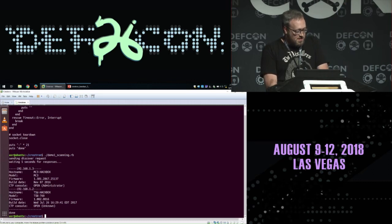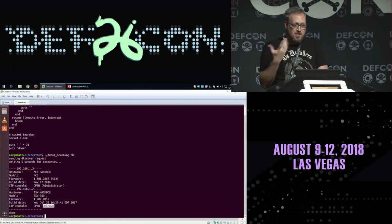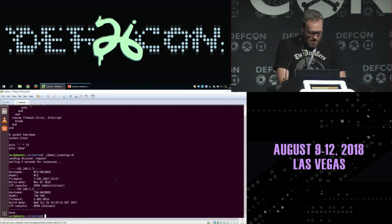And then on 192.168.1.2, that's a TSW, again, firmware, and the CTP console is open, but you'll notice it says unknown. And if you look at the binary that handles this, you can see it's doing one check for one value, and if that check returns false, then it defaults to unknown. So I guess that just doesn't work on the Android Linux platform. I'm honestly not really sure about that.